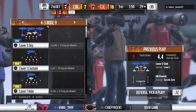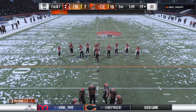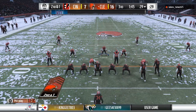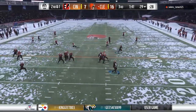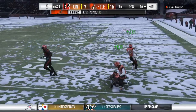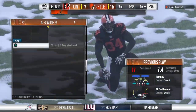Boy, where would these guys be without his performance on the ground? That puts him over 100 yards now for the afternoon, and I tell you, he seems to be getting stronger as the day goes along. Come on, let's go. Off the play fake. Hoyer. This is Crowell on the catch. And able to get this one across the 45 before he's brought down.